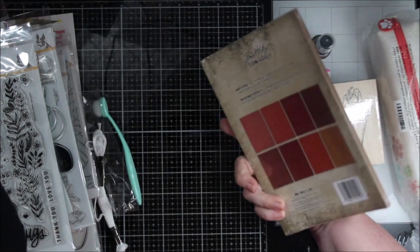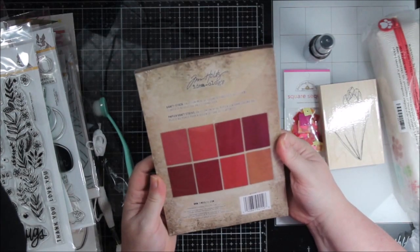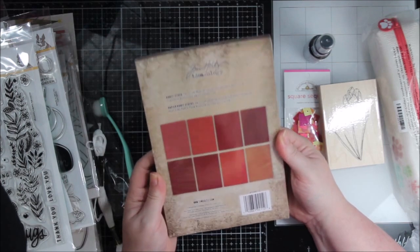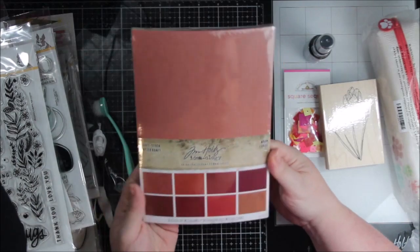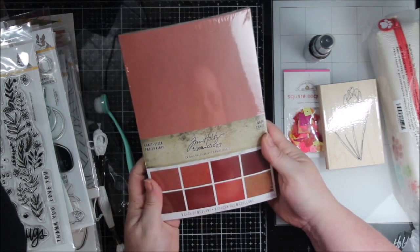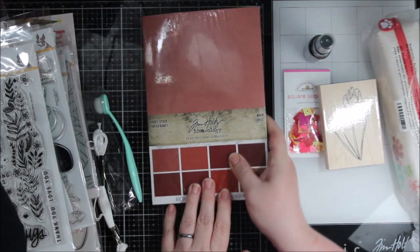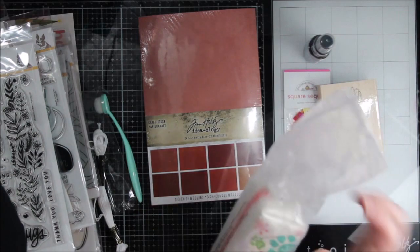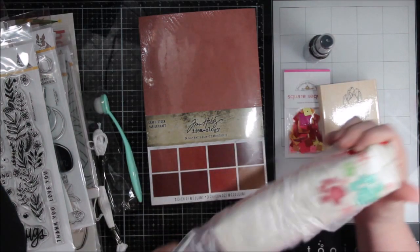This is the Craft Stock by Ideology, Tim Holtz Ideology line, and it's the warm colors. It is 3 of each of the 8 colors that are in there, and this is very, very warm. Bricks and reds and terracotta colors, very pretty. Definitely will get used.